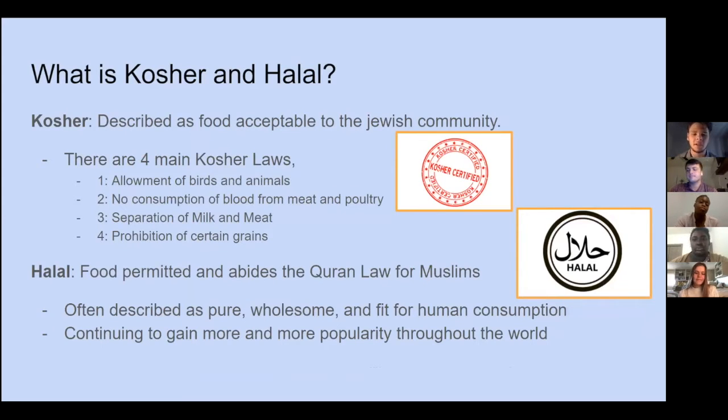Alrighty, before we dive into this presentation, I just want to give you a little quick information and overview. Here we have kosher, which is described as food that is acceptable to the Jewish community. There are four main laws followed in kosher, those being number one, the allowance of birds and animals in their diet. Number two, they're not allowed to consume the blood of any meat or poultry. Number three, they must have a complete separation of any milk and meat. And finally, Law 4, which only allows certain grains during Passover.